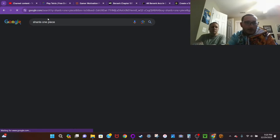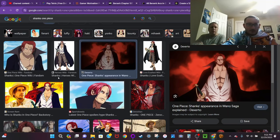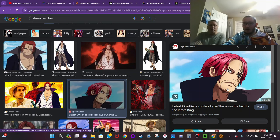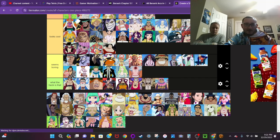Let's see. Oh, yeah, I meant Shanks. One of the most powerful characters in the series. That first picture gave me Bradley Cooper vibes. This is a very early picture, and this is a more modern animation of him. I always thought Shanks had a very clean, inoffensive design that looked pretty solid. He's got the Dracula cape going on, so we'll give him points for that. We'll put him tier two there.